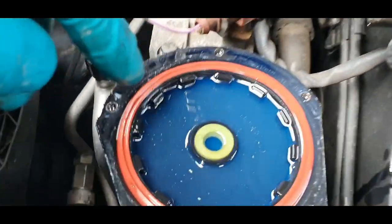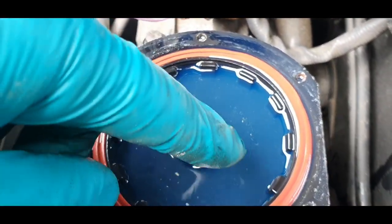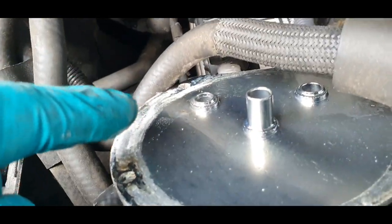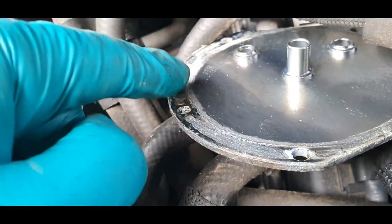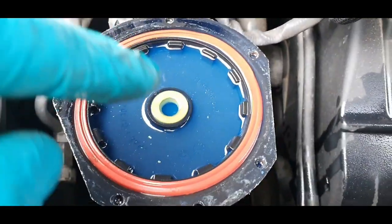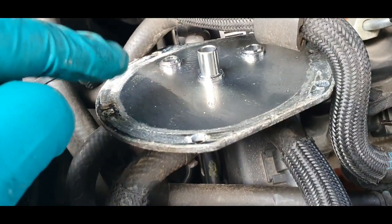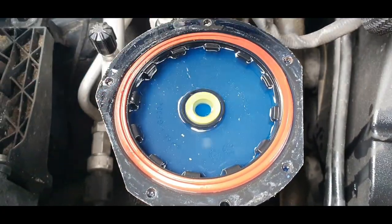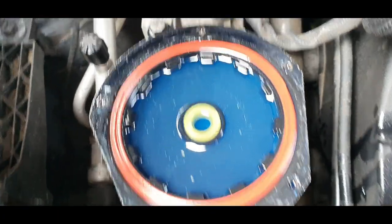Okay guys, I always look here, like you see, there's plenty of things inside, but I think this is corrosion, so we need to clean everything. I don't think this is something wrong. We take the filter out, the filter looks quite good and everything is clean.